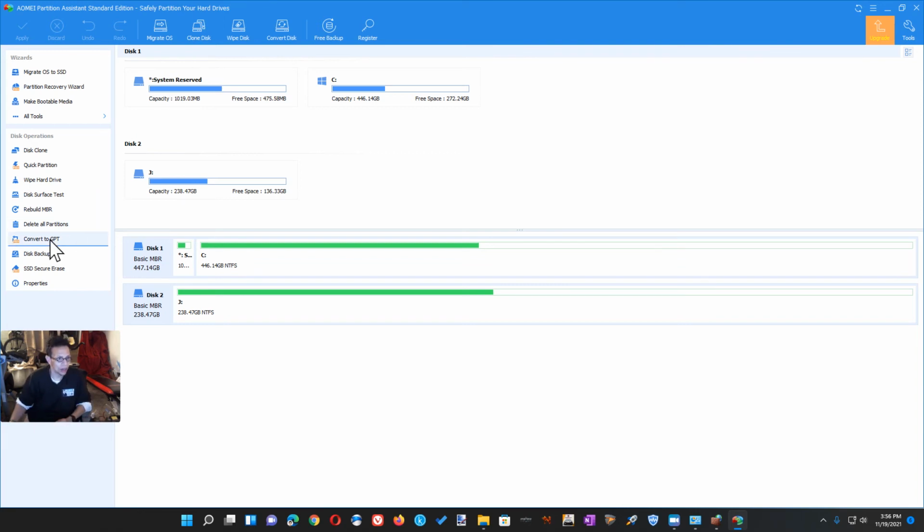Okay, so this, see, it says convert to GPT. So that's what you do with these drives. You convert them to GPT, because you can't run MBR on it. That's not what they're designed for. They're designed to have the video going, the video with the cameras. That's what these are for, and they hook up to a server.